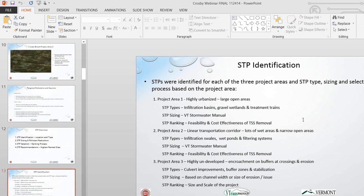Okay, so to start out the STP identification, in looking at how we were going to select types and size them and also essentially rank them, it was based on the conditions and the problems in the project area that I just described. So in project area 1, we said it was highly urbanized, and there were quite a few large open areas, large available space. So some of the STP types we looked at were bigger basins, infiltration basins, gravel wetlands, and treatment trains, which are a series of basins in a row to provide that stormwater treatment. We use the Vermont Stormwater Manual roughly for STP sizing, as Rebecca will describe later. And then in ranking, we looked at feasibility and cost effectiveness of TSS removal.